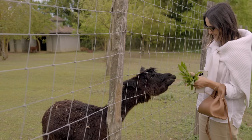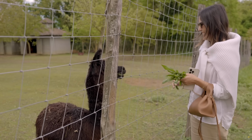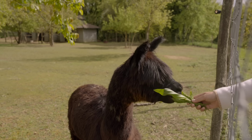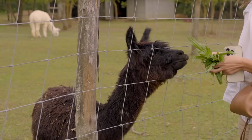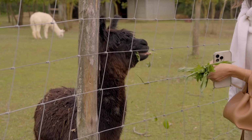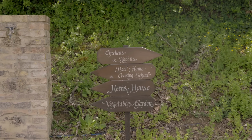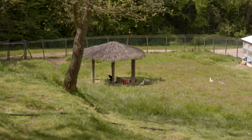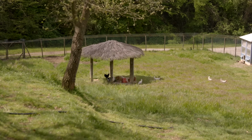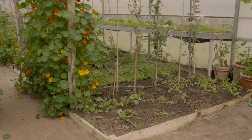One of my favorite moments was meeting this little fellow and feeding him some of his favorite grass. The other alpacas weren't too bothered with our presence, so I had more of a private date with this nice youngster. Their chickens live freely with the rabbits, and in the morning the eggs are collected as fresh as you can get them for breakfast.